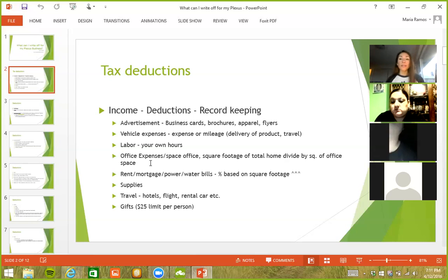Gifts. Now there is a cap limit, $25 per person in 1 year. Again, this is January through December 31st. It's a calendar year. So there's a limit of $25 per person.